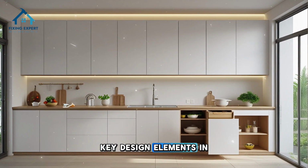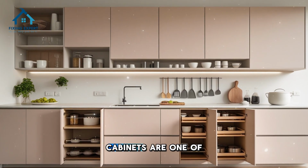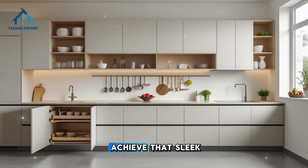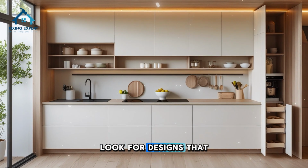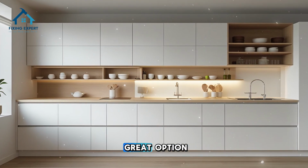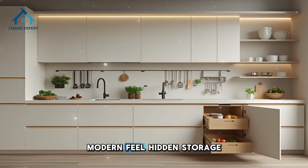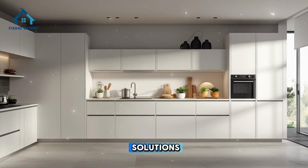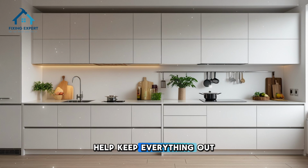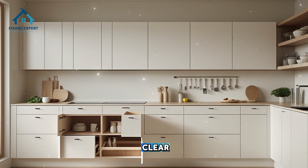Key design elements in minimalist kitchens. 1. Cabinets and storage. Cabinets are one of the most important features in minimalist kitchens. To achieve that sleek, clean look, opt for designs that have no visible handles or hardware. Push-to-open cabinets are a great option since they open with a simple push, maintaining the streamlined, modern feel. Hidden storage solutions, such as pull-out drawers or cabinets with concealed compartments, help keep everything out of sight, allowing you to store your kitchen essentials while keeping the countertops clear.